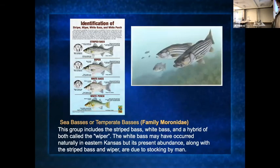Okay, a couple of others. So this fish species, the bass fish. We're going to talk about these big guys here. So you've probably heard about striped bass and white bass. These are popular sport fish. This is a striped bass. This family of fish is mostly a marine family, and striped bass live in freshwater and saltwater.